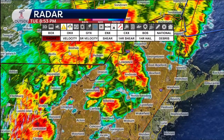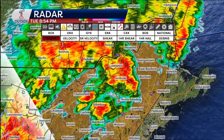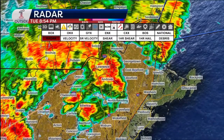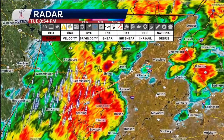There's going to be some lightning with it. You've got a lot of cloud-to-cloud lightning up in the cloud. You've got a limited amount of cloud-to-ground lightning. You're not seeing a lot of that showing up on our lightning detection system here. But you certainly have the heavy rain that's coming down, and that's going to continue to move into East Boxford. And then here's where your real show is in terms of your cloud-to-ground lightning.